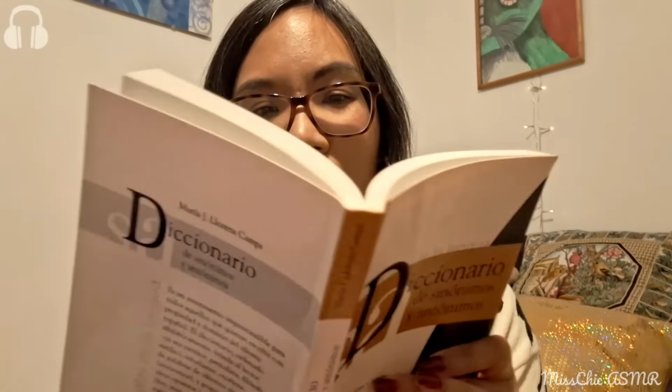So the next book I got is another thesaurus, but for Spanish this time. Un diccionario de sinónimos y antónimos. I don't think the other one for French had antonyms, it just had synonyms. I got this while I was living in Spain. It doesn't seem very well used, but I'm sure I would have used it for my translation courses in my undergrad, and also for writing essays and things. Again, to sort of elevate my level of Spanish.